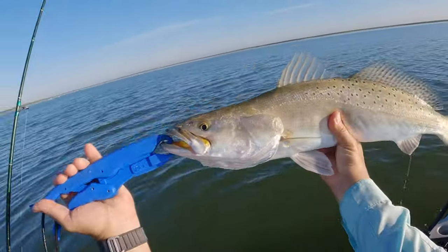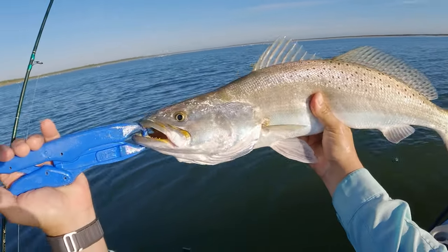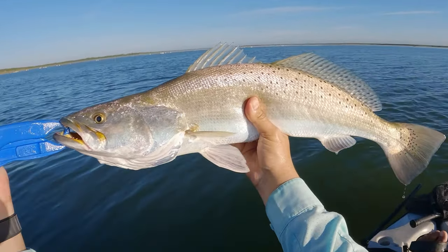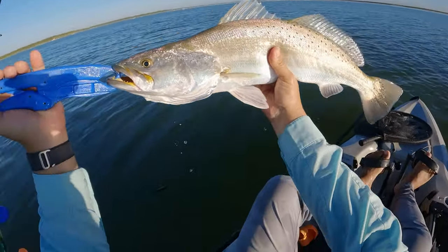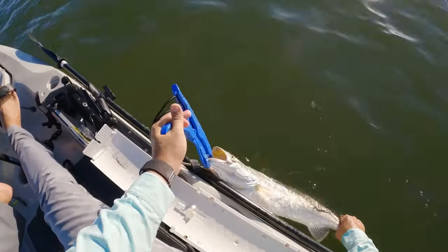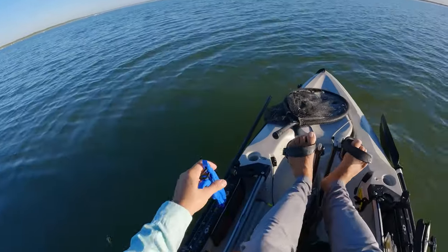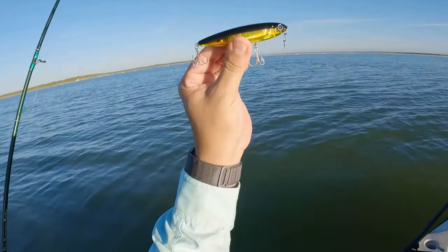Let's get one more look. Gorgeous trout. Not too fat, but that sucker sure is long. 26 3/4, almost 27 inches. Look at that. All right, let's let this girl go. There she goes. Almost 27 inch trout.